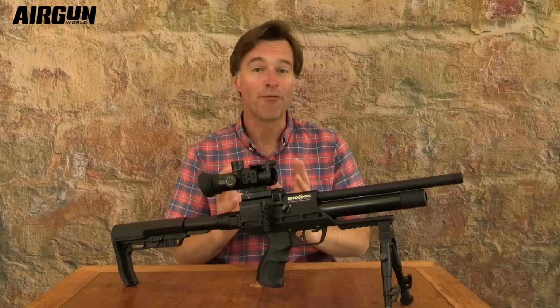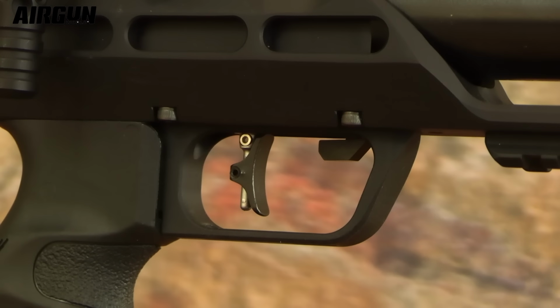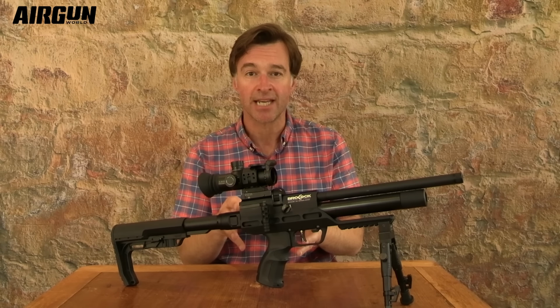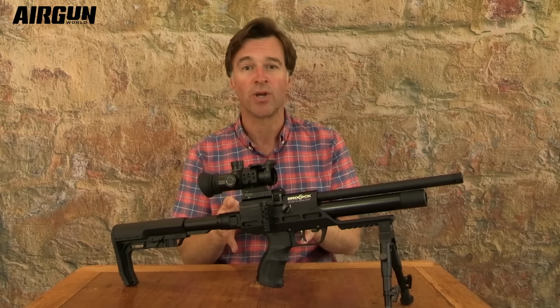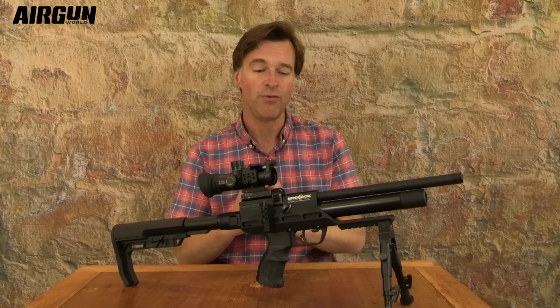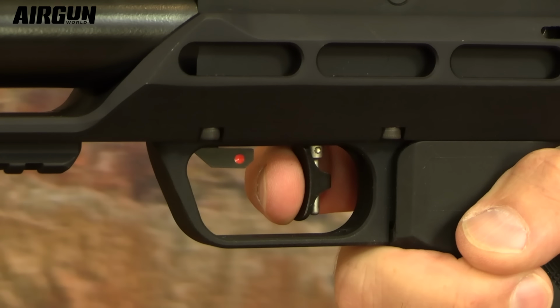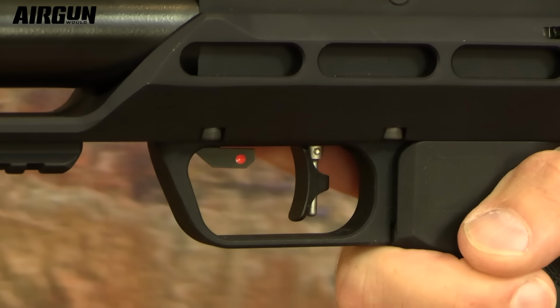The current range of BRK air guns have very good triggers, and the two-stage unit on this one is certainly up to scratch. The match type blade feels great and is fully adjustable, and the two-stage mechanism is also adjustable. As ever though, I'm testing this one straight out of the box. Now first stage weight and travel are exactly what I'd expect from a decent unit, and the second stage break is crisp, predictable, and absolutely free from any creep.